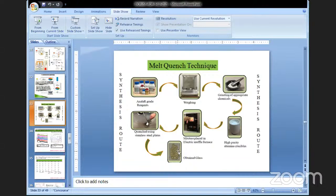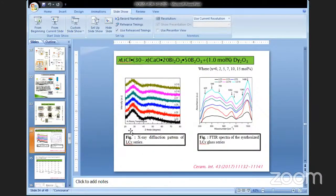Of course, to characterize this glass, we must know that it should be amorphous in nature. And to know its crystallinity, the XRD is carried out. In XRD, you'll see that no sharp peak is obtained, just humps. Of course, these humps are due to the overlapping of planes. And we can confirm from here that yes, what we wanted to synthesize, we synthesized. That is a rare earth doped lithium fluoride calcium bismuth borate glass.